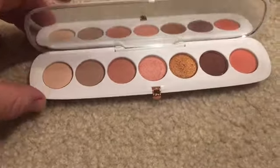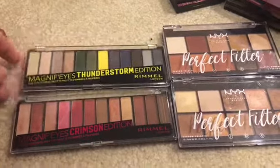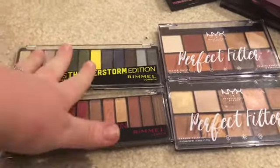The next 4 are drugstore. I have 2 Rimmel palettes. I am going to get rid of the Thunderstorm palette because I don't know what I was thinking when I got this because I don't do those colors. This is a great dupe for the Naked Cherry palette. It's the Crimson palette and I'm going to hold on to this because it's just a really good dupe to have.